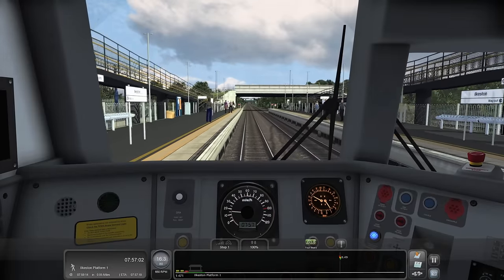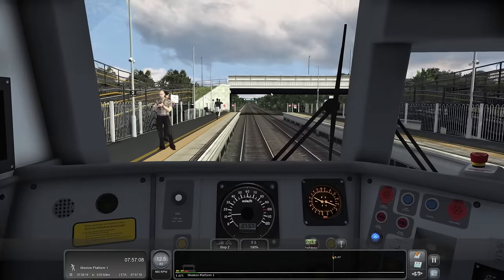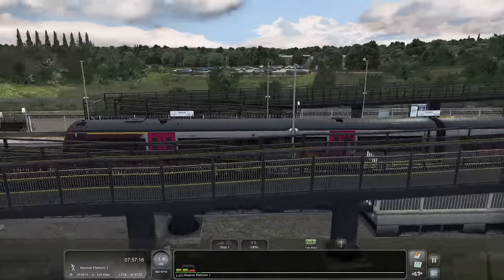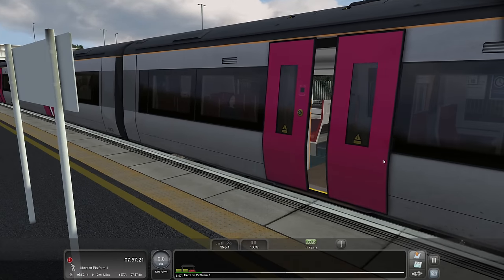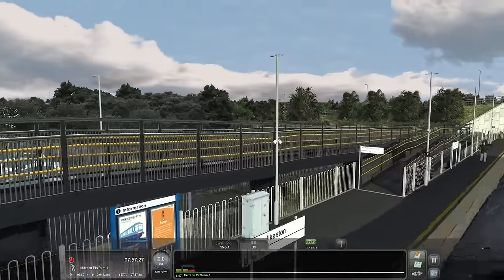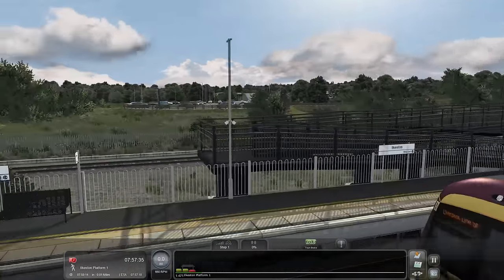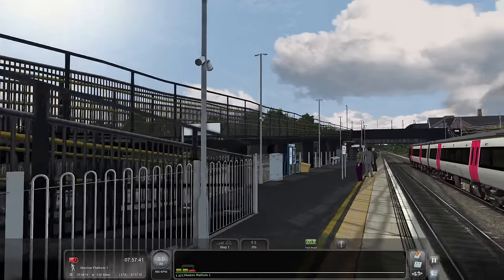That's quite a modern looking station, isn't it? Unless it's just been redone, but yeah, this looks like a fairly modern station. Newish platforms, they don't look like they're falling apart, which is a nice change. With the ramps, the metal, everything's very DDA compliant, isn't it? So I'm going to go with that this is a fairly modern station. I mean, the signs are a little bit grubby, but hey ho.